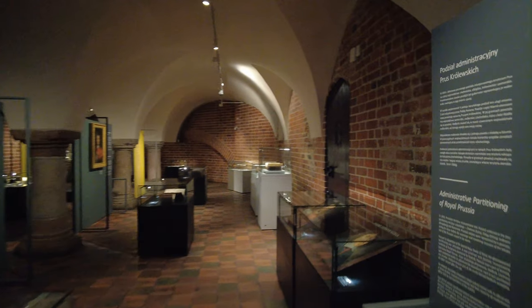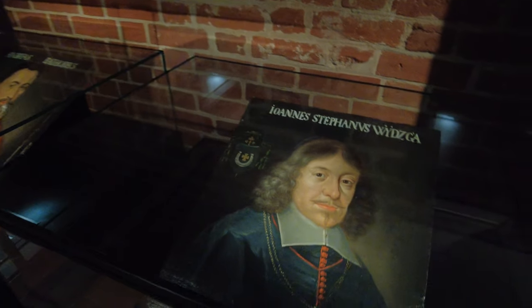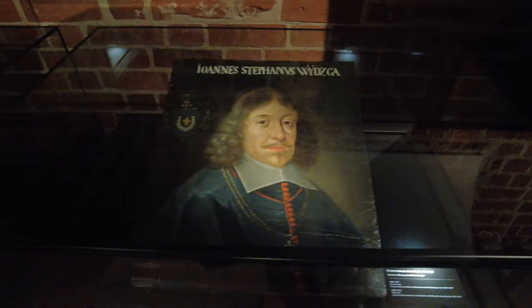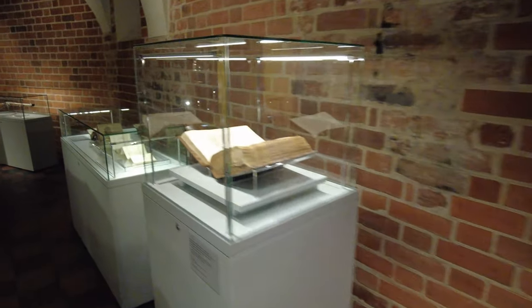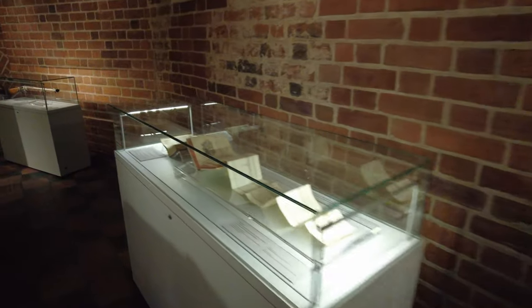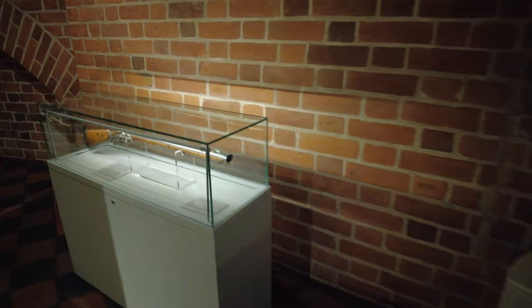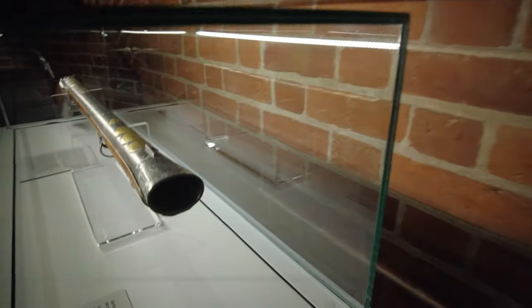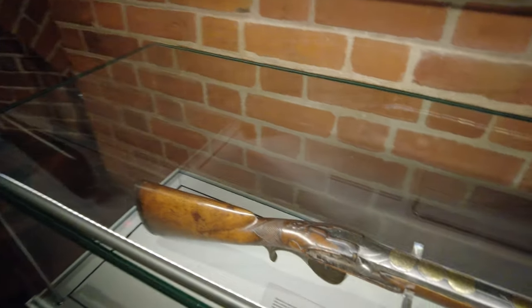This is the museum and history of the castle, I guess. Wow. Look at the barrel on that bad boy. Huh. I don't know that I'd want to be firing that one.